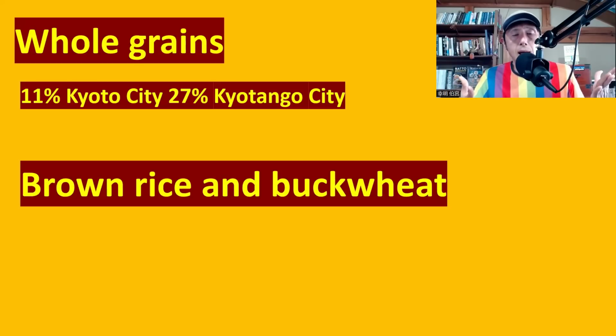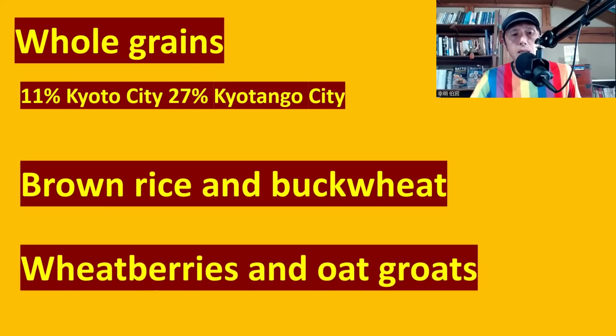From the Ikigai diet point of view, I recommend actual grains rather than flour. Whole wheat flour is okay, and better than white flour. However, if you can, try to eat the whole grain itself, in the form of wheat berries or oat groats. You can cook them just like you cook brown rice. Or you can even make fermented wheat berries or fermented oat groats, just like making fermented brown rice.